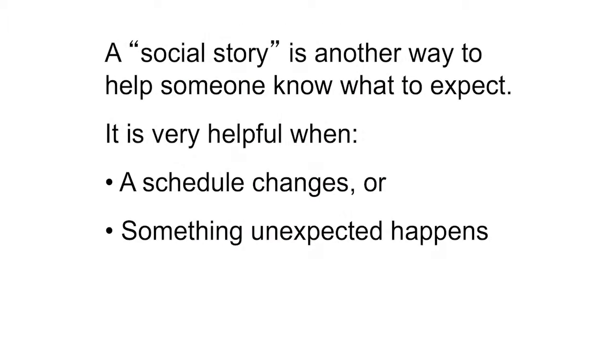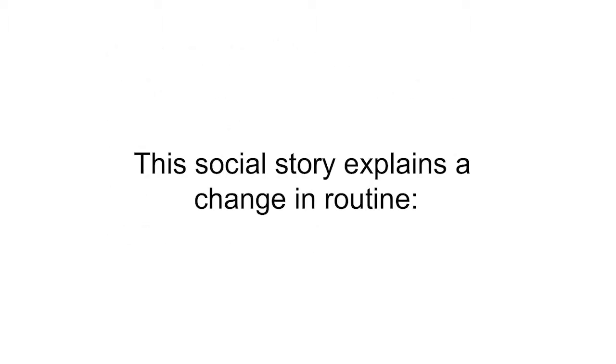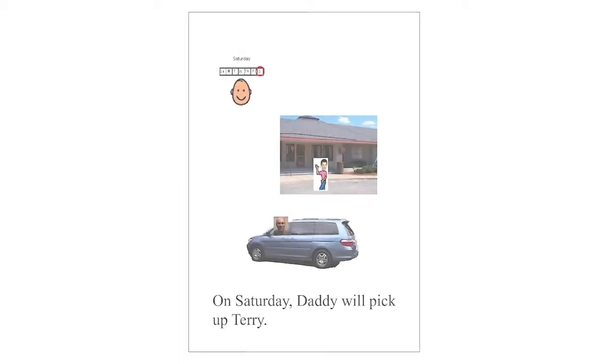A social story is another way to help someone know what to expect. It is very helpful when a schedule changes or something unexpected happens. This social story explains a change in routine. On Saturday, Daddy will pick up Terry.